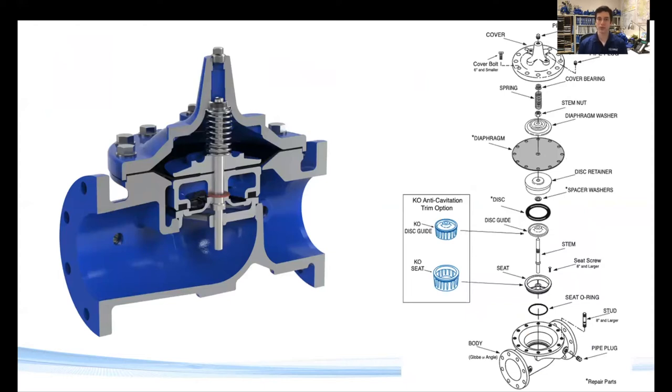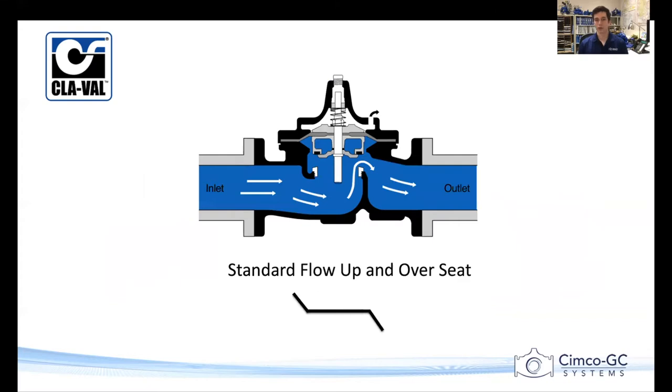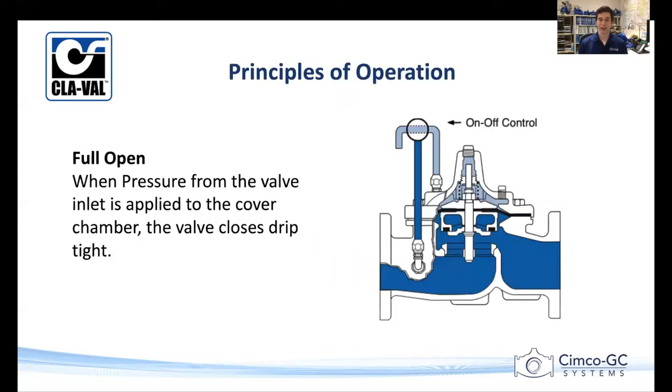It's going to open up and it's going to close. And when you have water flowing in, it'll push up on that inner valve assembly and flow water through. And this is our standard flow of water where we're going to go up and over the seat. And standard flow. We can do reverse flow under different applications, but this is generally how we're going to flow water through the valve.